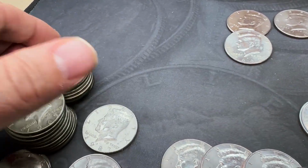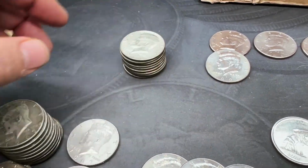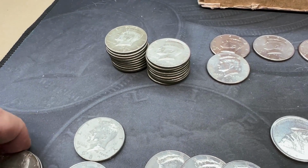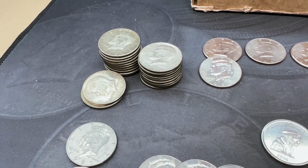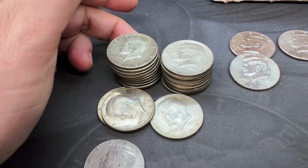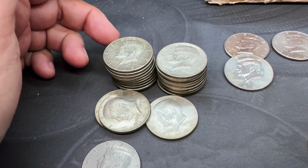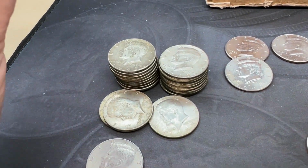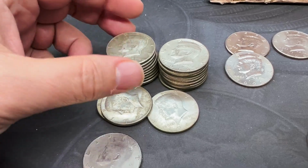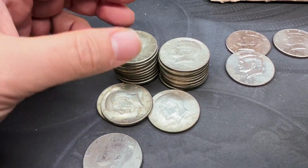But of course, the star of the show, and it gets talked about all the time in the comments, is customer wrapped rolls versus bank wrapped rolls. I would say that I have had some of my most unique scores and the largest number of silver coins in a roll in my customer wrap rolls over the last 3 or 4 years. And this hunt was no exception.